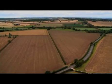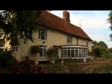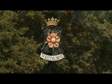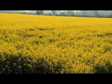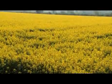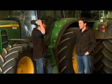Situated in the North Suffolk and South Norfolk claylands, Lodge Farm in the pretty village of Westhorpe is a 513-hectare mixed enterprise, farmed in partnership by cousins Patrick and Brian Barker.